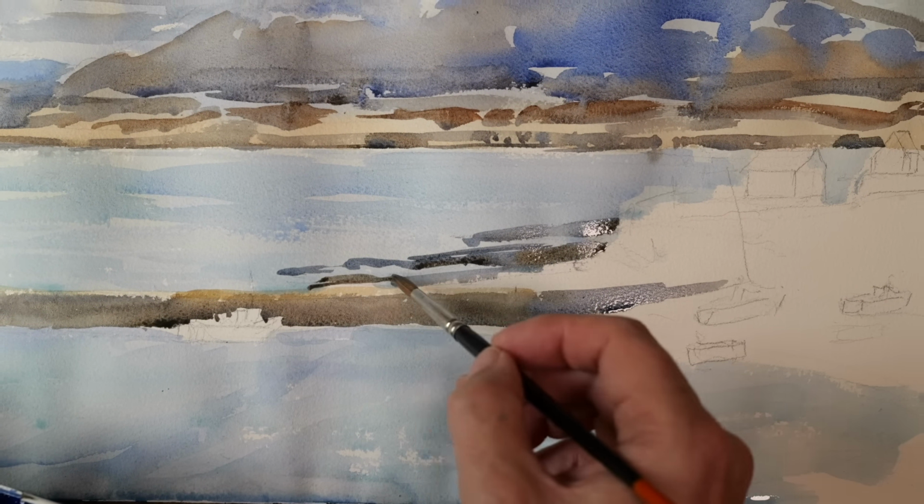Yeah, just to give the sense of a little spit of land going into it. Now I'm going to do the walkway. So a few colours here, maybe a little bit of green, because there's grass appearing in the scene now, but I don't want to do too much because it's quite a strong coloured green. Be more cautious with that.